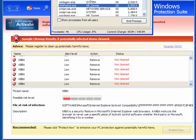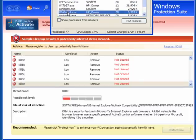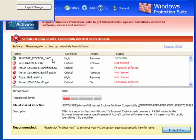they will do. Now, if you look in Task Manager, you can see there's a process called WI7B37.EXE. And this is the program. You may have a different string of letters and numbers. It may even be there as Windows Protection Suite.exe.